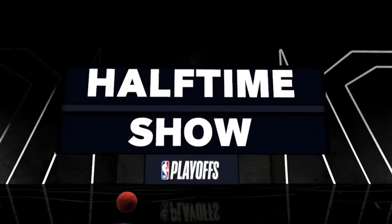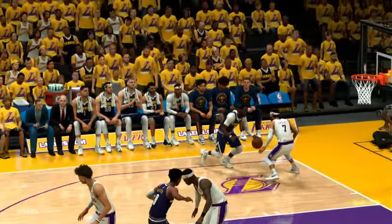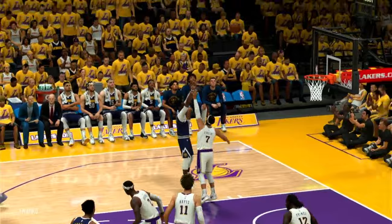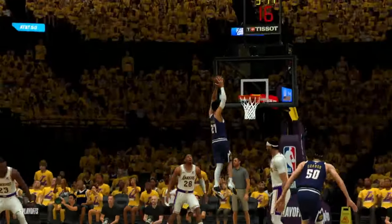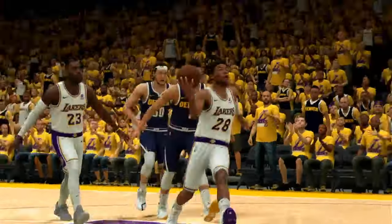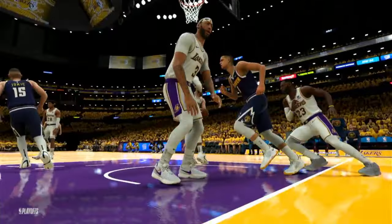The 2K Sports Halftime Show. Hey, folks, we hope you've enjoyed the first half. I'm Ernie Johnson. Next, taking a look at the Nuggets. They've played exactly like they'd expected to, given the first two games. They're just one half away from taking what would almost certainly become an insurmountable 3-0 lead in the series. Shaq, let's get your take on Denver.